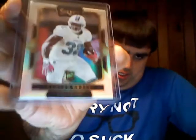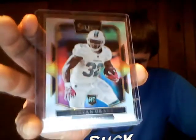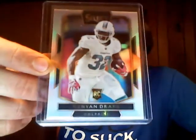And now I did breaks with the Dolphins, of course. Hit one really nice one, a couple other decent ones. But here we go. Main stuff is this Kenyon Drake refractor, which these guys are harder to hit. Okay? The base versions are harder to hit, just so you know. Now, I don't think most people know that, because I'm looking at sales for it, and these cards for the rookies that have 3 different base variations, this is the toughest one. It'll be numbered between 200 and 299, or 201 and 300, whatever. I think 201 to 300.